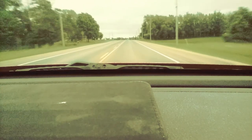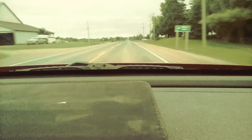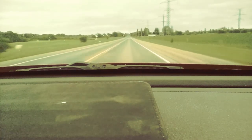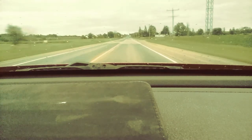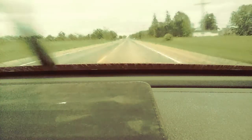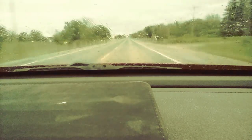Show it to you guys when I get close to it. It's close to Clinton. It's a cool little piece of land. I just don't know who owns it to talk to the people about it. But if I can get a little piece of land like that, I'll just live with my camper on there if I can. If the law allows me. Oh, now the rain's going to start.